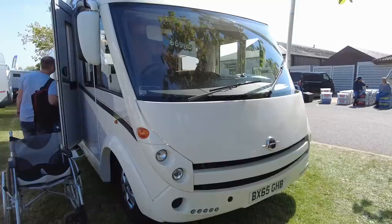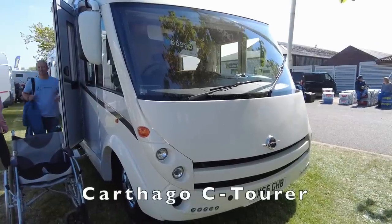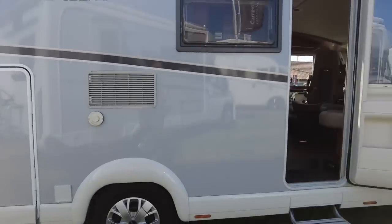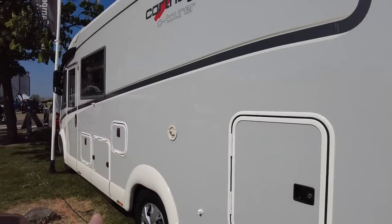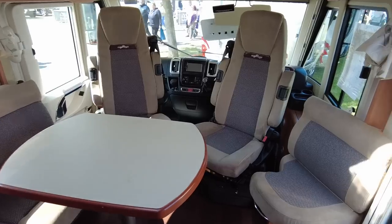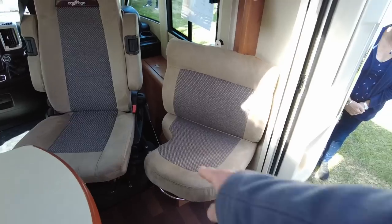Now we have a Carthago, £67,000 on a 65 plate. So you've got a big garage this side, but you haven't got anything else. No other storage this side. You've got a little locker this side, and some more storage up that end. There's a seating area. What the hell is that? You don't look at that, that silly little chair there. Look at that. That's ridiculous.